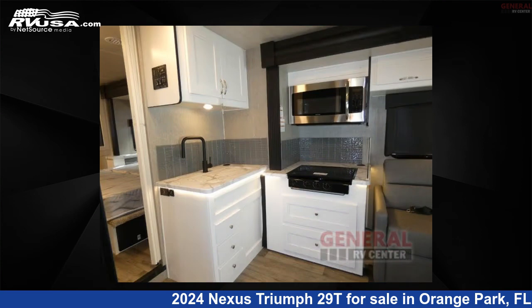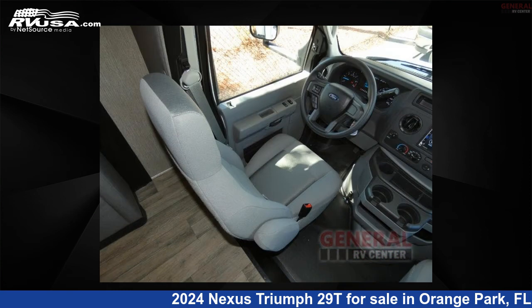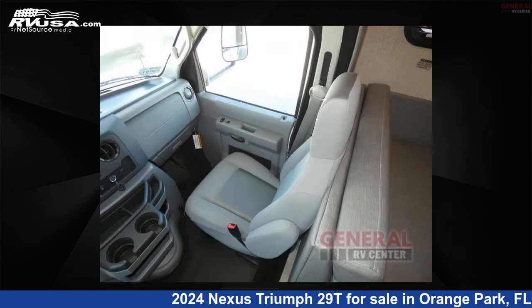This new Nexus is 29 feet 0 inches in length and features sleeps 6, Slideout, and 40 gallons fresh water capacity. The floor plan layout of this Class C features Bunk Over Cab. This 2024 Nexus Triumph 29T is built on a E450 chassis.